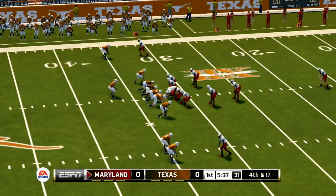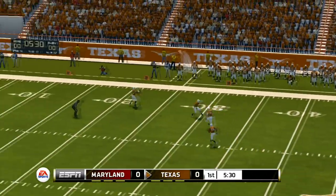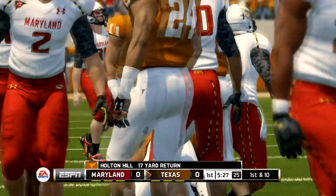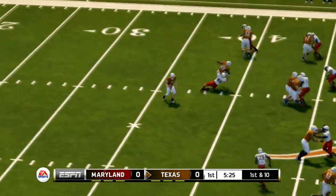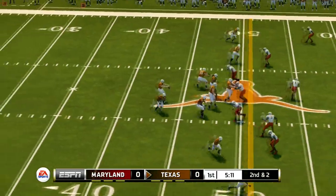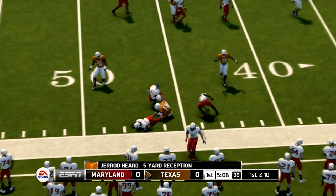Hill, the return man. He punts it away, and it's a great kick. Makes it out to maybe the 40-yard line. Now he's got room to run. They'll bring him down at the 49-yard line. And he's tackled at the 46.